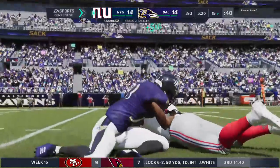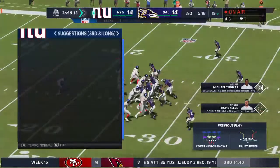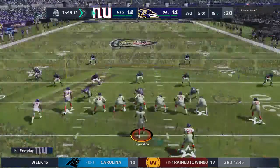And the Raven pressure too much. Down he goes. Well, they go play fake. The problem is nobody was faked out. And when no one's faked out, what's the end result? Quarterback gets hit.